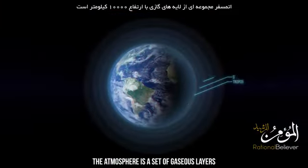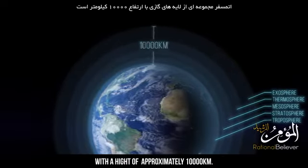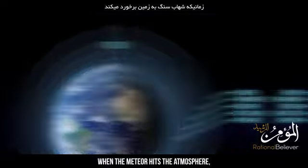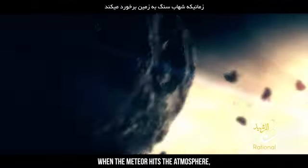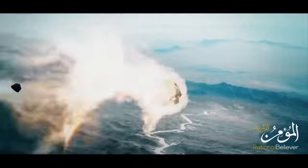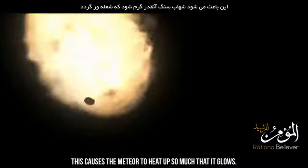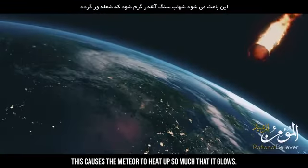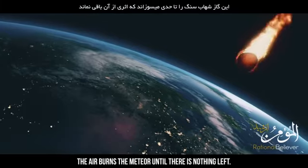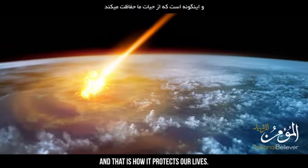The atmosphere is a set of gaseous layers with a height of approximately 10,000 kilometers. When the meteor hits the atmosphere, the air in front of it compresses incredibly quickly. When a gas is compressed, its temperature rises. This causes the meteor to heat up so much that it glows. The air burns the meteor until there's nothing left, and that's how it protects our lives.